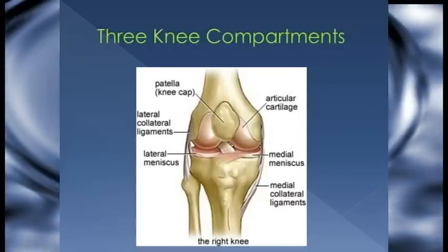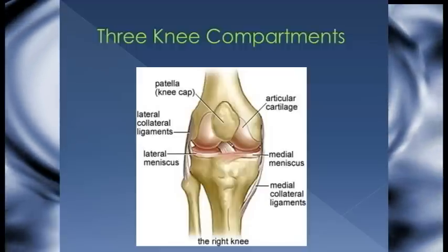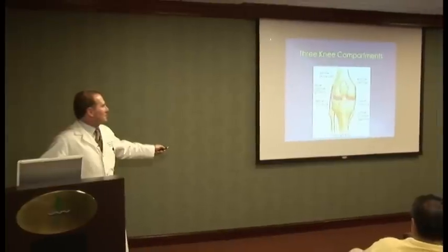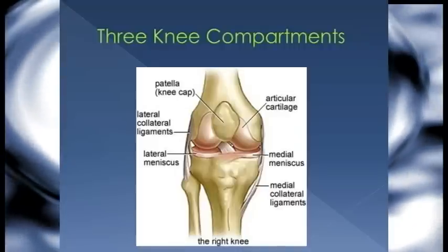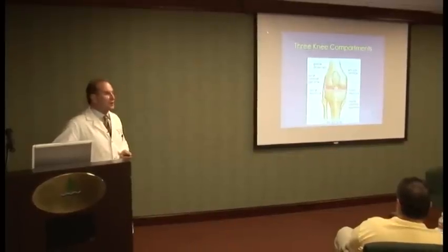We as doctors think about the knee as being in three compartments. There's the medial compartment, which is the part on the inner side of your knees where your knees touch one another. There's the lateral compartment, which is on the outer side of your knee. And then there's what we call the patellofemoral compartment, which is the part behind your kneecap deep inside. So if your pain is clearly located to one part of the knee or another, you might be a candidate for a partial knee replacement.